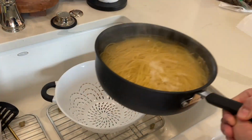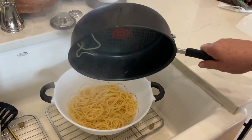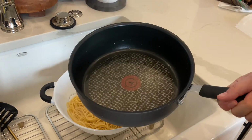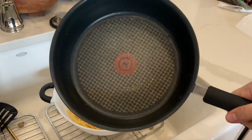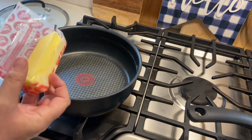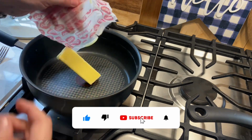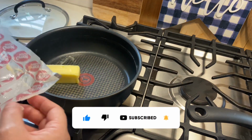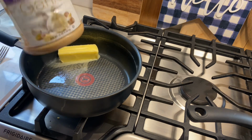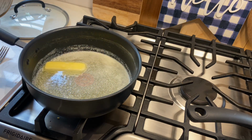My pasta's finished cooking, so in the strainer it goes. And I'm gonna use the same pan to cook the Alfredo. For the Alfredo, this isn't quite a full stick of butter, but then again, I'm not using the full recipe. So I'm gonna use my butter and let it melt. Once it melts, I'm gonna add some garlic to it and let it cook. Now I'm gonna add the garlic.